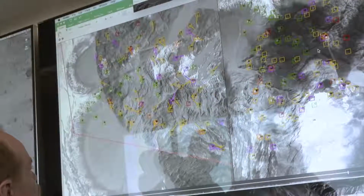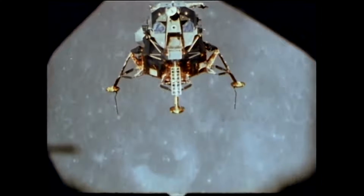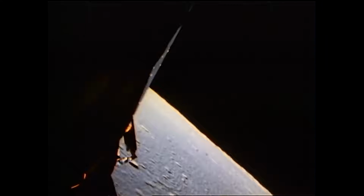Terrain relative navigation gives the vehicle the ability to figure out where it is. This is kind of along the same lines of what the Apollo astronauts did with people in the loop back in the day. Those guys were looking out the window and looking for different craters and other features on the moon that they knew of from the maps we had of the moon. So that way they could figure out where they are and figure out where they needed to land to be safe. So for the first time here on Mars, we're automating that.